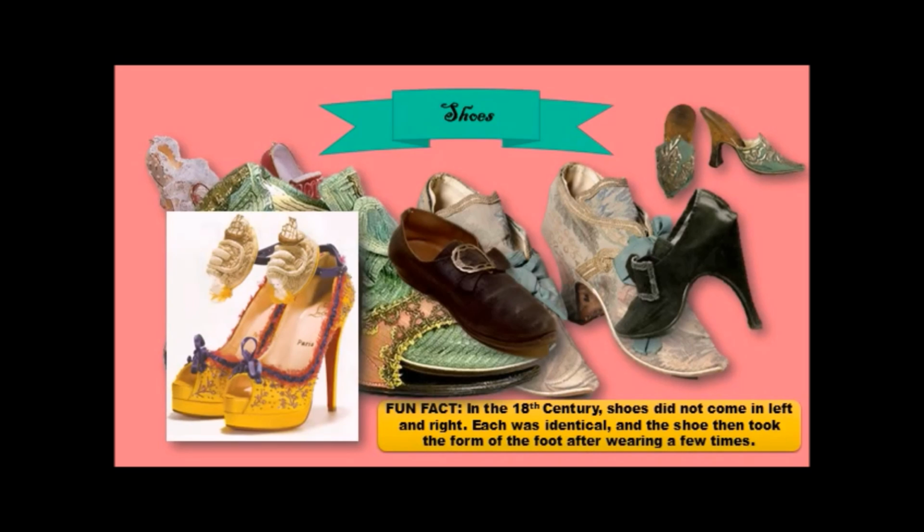These are the Louboutin Marie-Antoinette shoes. Completely Rococo, right? But look at the detail at the front. It's Marie-Antoinette with the belle poule. Everything's making sense to you now, isn't it?